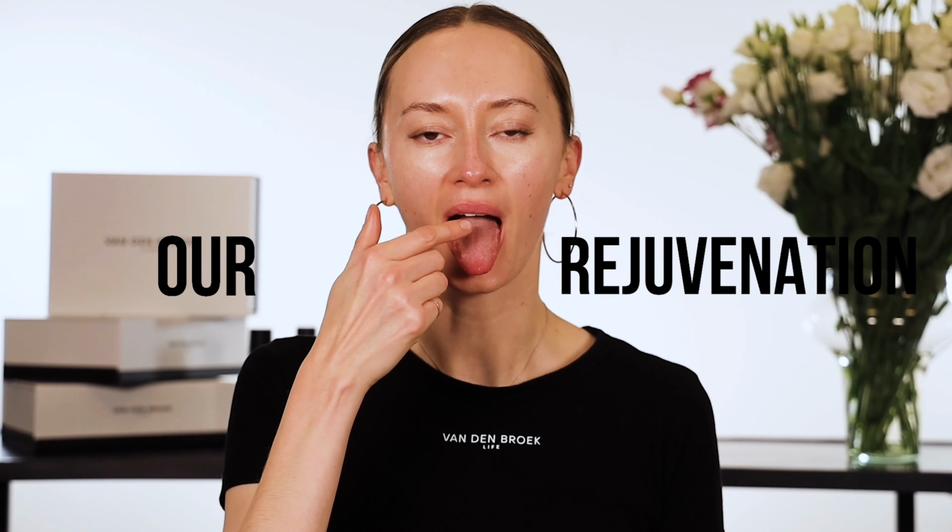Now everything the same, but on the lower eyelid. Now let's repeat everything the same on the other side. Our rejuvenation method.